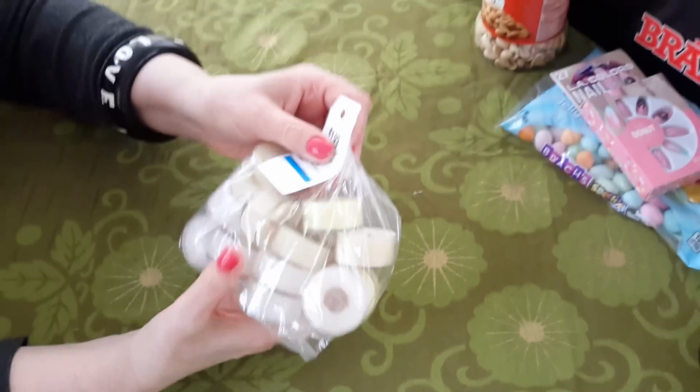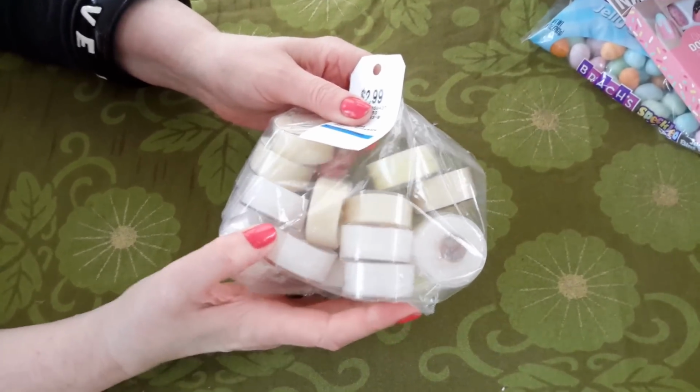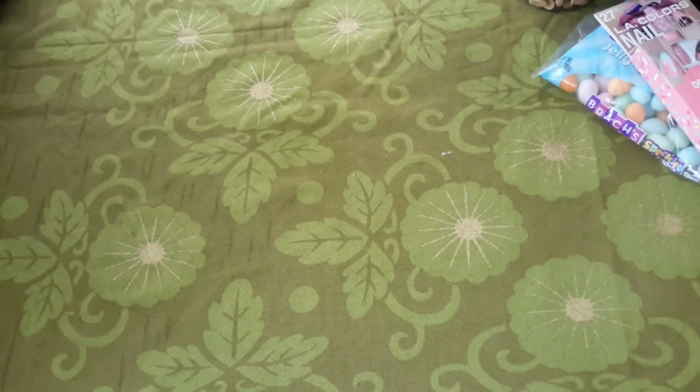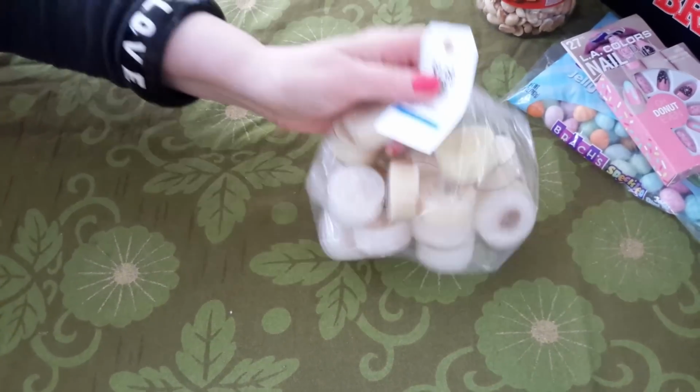Of course, I found more tea lights. I wonder if they... so these were $2.99, less 30% off. Let's see if they're scented. Oh, they are scented. They smell good.